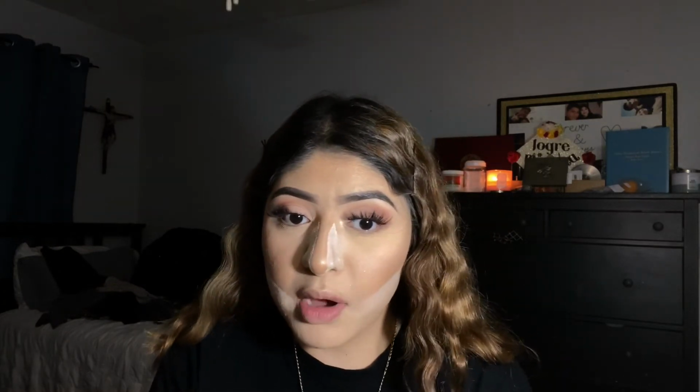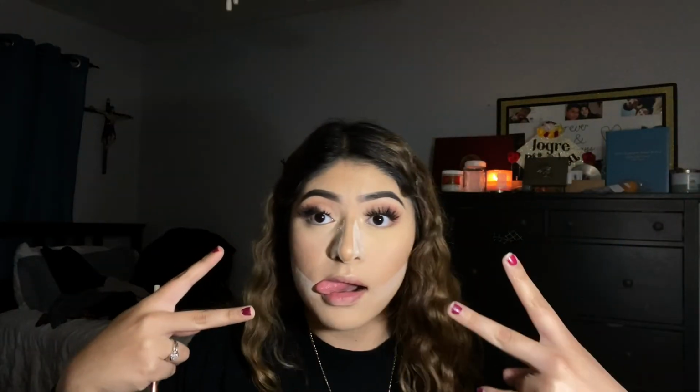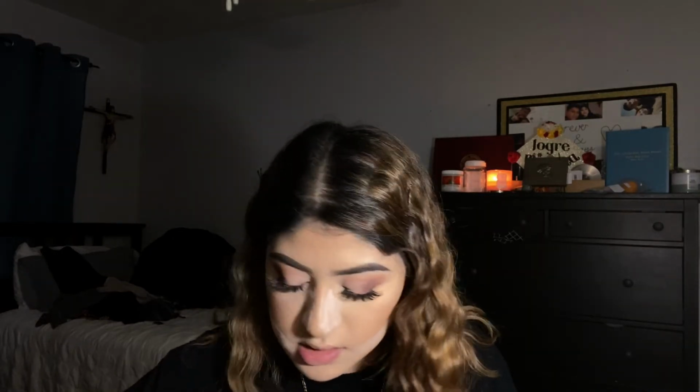Okay, now I'm gonna do the bottom of my eyeshadow, right here, the waterline. I don't know what to call it. Parents, I already feel my parents judging me. I already do. Y'all see the difference? Oh, I feel like that brought everything together, to be honest.